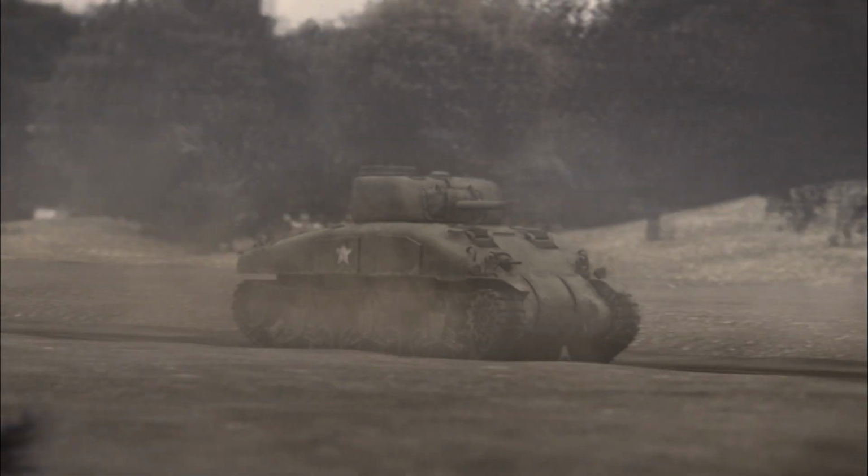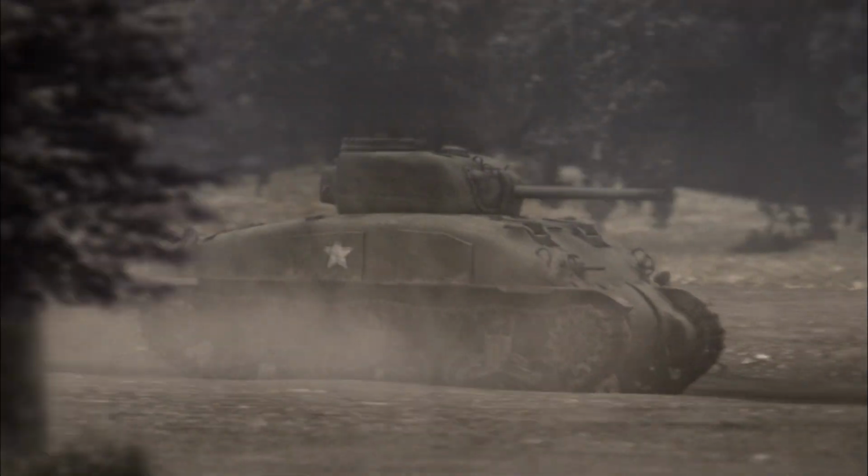All the way through training, I was just impressed with this tank. You know, it was 32 tons of steel. It would go about 30 miles an hour. You could crank it up. Inside, you felt like you were really secure.